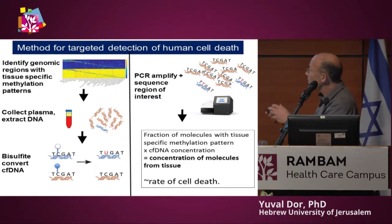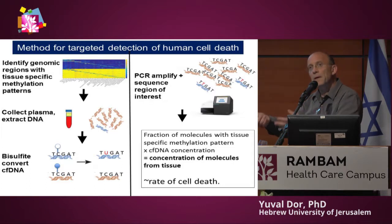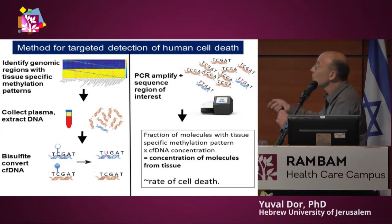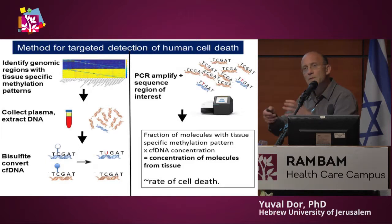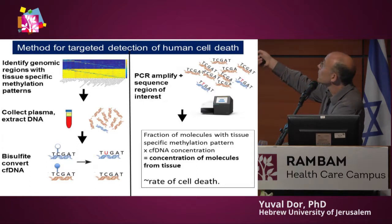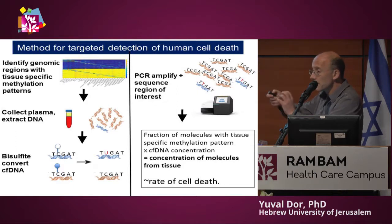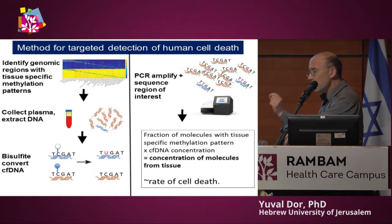So the flow chart, I won't go into much detail, but it starts from a very extensive bioinformatic pipeline that we had in the background. I'll go into that in one more slide in a bit more detail. Really, we built over the last few years a big atlas, a human methylome atlas, where we have essentially all human cell types or tissues and their methylomes. And by comparing the methylation status of different sites in the genome, we can identify many loci that are unmethylated specifically in one cell type and not in all other cell types. These will be our markers.